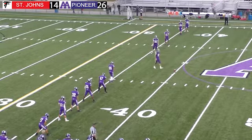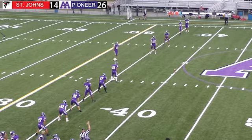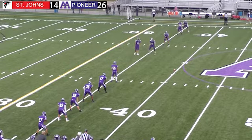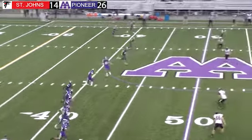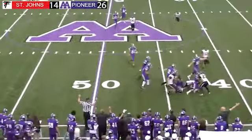Gutman puts the ball down at the 40-yard line, just inside the near hash. Six players to the right of the ball, four to the left. Gutman raises his hands. Back deep again is Medlock and Miller, and it's an onside kick, and that's grabbed. Lang gets the onside kick.